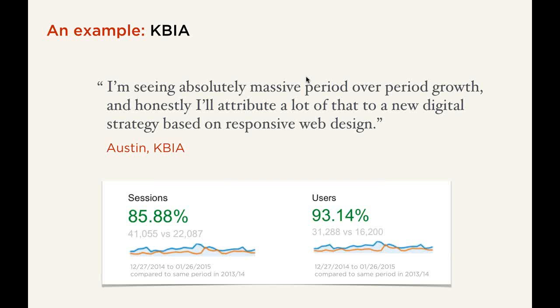So just an example here, Austin at KBIA was nice enough to send along some numbers, as he was excited to see them recently. He said, "I'm seeing absolutely massive period over period growth, and honestly, I'll attribute a lot of that to a new digital strategy based on responsive web design." And these numbers are quite high. Users are growing incredibly.